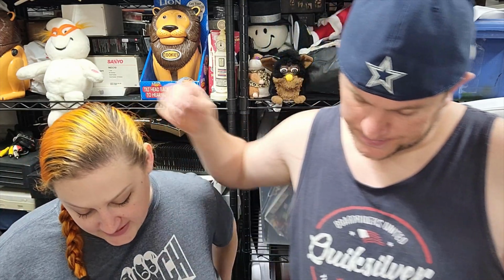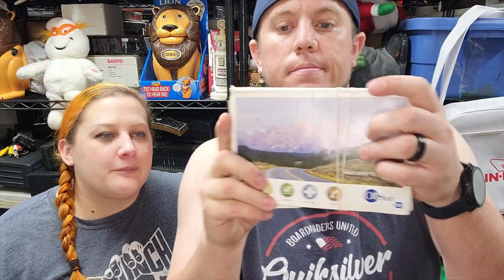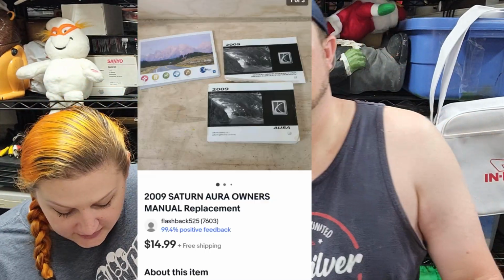And then our next one is a 2009 Saturn Aura owner's manual replacement. So it's that little book that you get when you buy a new car. Obviously, this isn't a new car. They don't even make Saturns anymore, I don't think. So what's the point? But anyways, that one sold for $15 shipped.